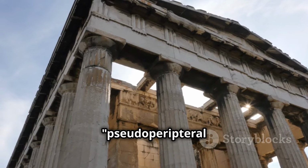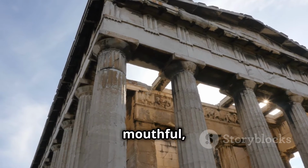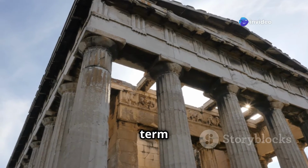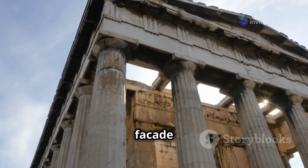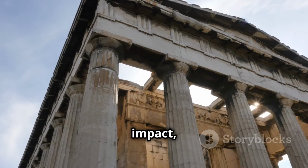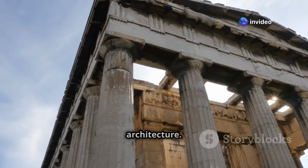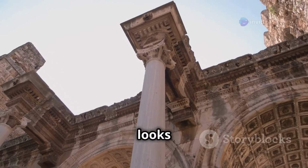It's called a pseudo-peripteral hexastyle Corinthian temple. This might sound like a mouthful, but each part of this term tells us something important about the building. The term hexastyle refers to the 6 columns that dominate the front facade of the temple. These columns are not just structural elements, they are also key to the temple's visual impact, creating a sense of rhythm and order that is characteristic of classical architecture. That sounds complicated, but it just describes what the temple looks like.